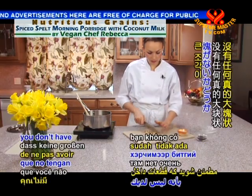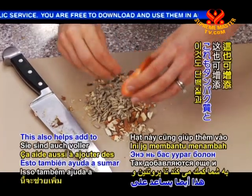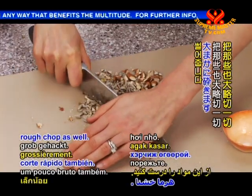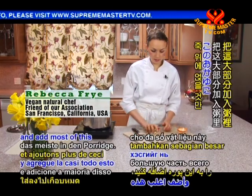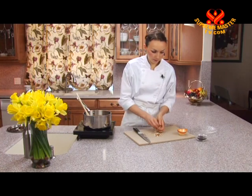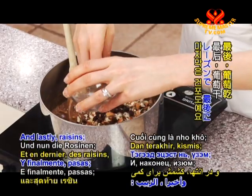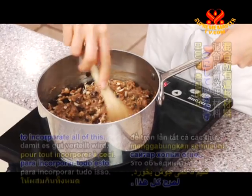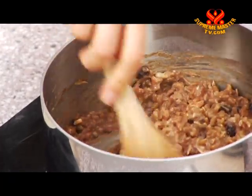Okay, just make sure you don't have any really huge pieces. And then you can add in the sunflower seeds, and these also help add to the protein and vitamins. Give those a little rough chop as well. Now go ahead and add most of this to the porridge, but save a little bit for the top. And lastly, raisins. A little added sweetness. Now we're going to stir to incorporate all of this. And as you can see, it's really thickened up.